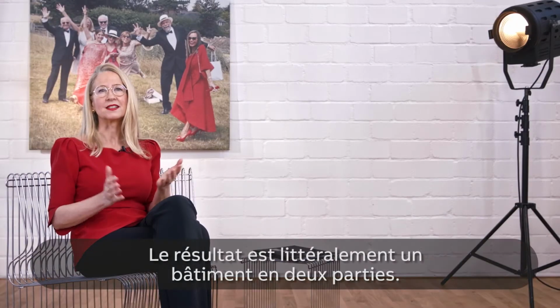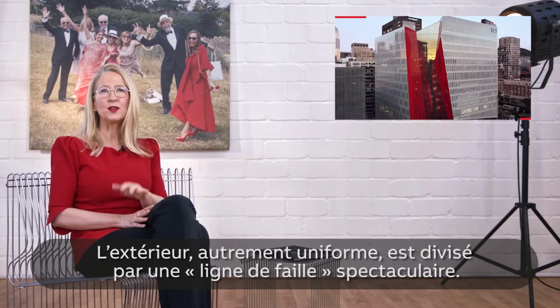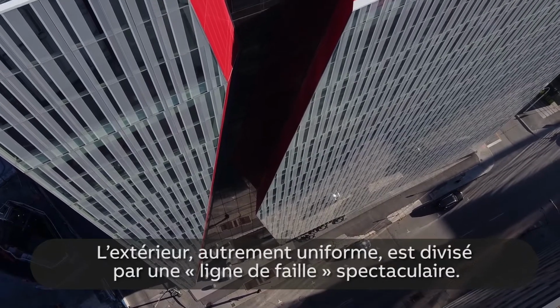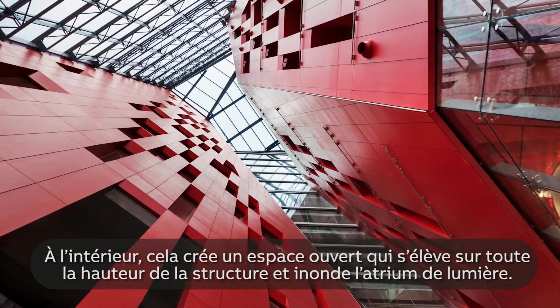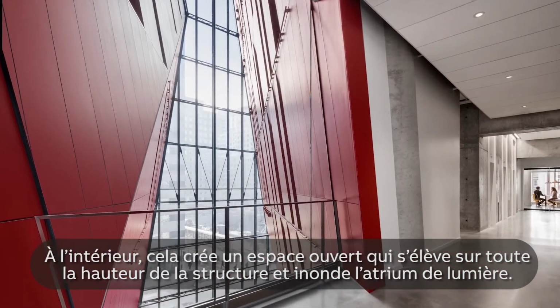The result is quite literally a building of two halves. The otherwise uniform exterior is divided by a dramatic fault line. Inside, this produces an open space, climbing the height of the structure and flooding the atrium with light.